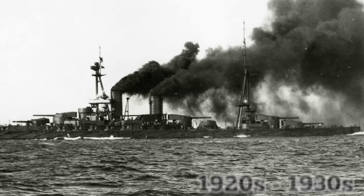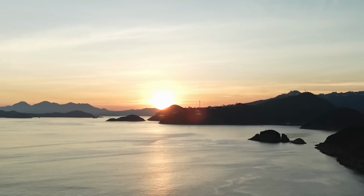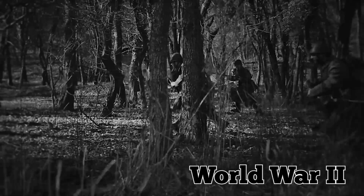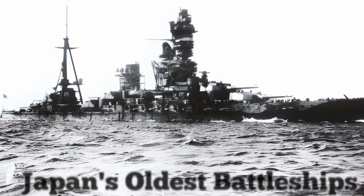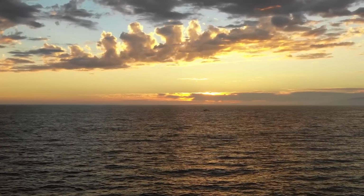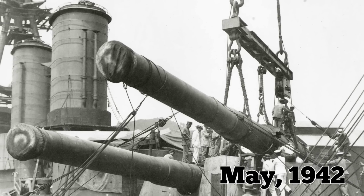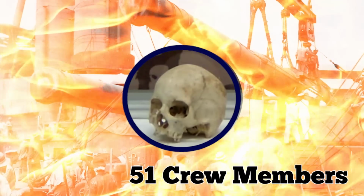Throughout the late 1920s and the 1930s, the ship spent a lot of time cruising off the China coast, although its exact activities are somewhat of a mystery. By the time World War II started, it had become largely obsolete and was one of Japan's oldest battleships. The vessel didn't see much action in the war's early years, despite serving as an escort ship in the Pearl Harbor operation. In May 1942, one of the Hyuga's turret guns exploded, killing 51 crew members.